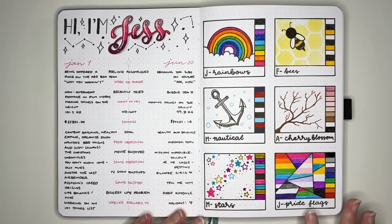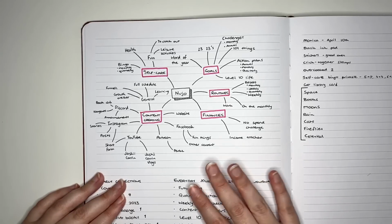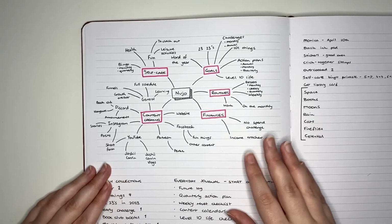It kind of just makes for a cute little summary page. Another thing that could be excellent to include if you're trying to fill up extra space in your journal is that of your next journal planning.